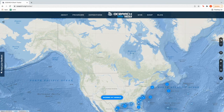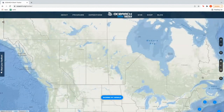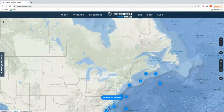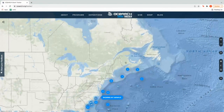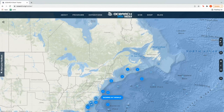So I'm going to zoom into that area because on your worksheet, and again, if you don't have the worksheet, don't panic. I'm about to put it up on the screen so you'll see what questions you're going to be trying to answer. But I'm going to come over to Nova Scotia because the first question that we're going to ask ourselves is what different types of shark species can we find off the coast of Nova Scotia? So I'm going to zoom in.